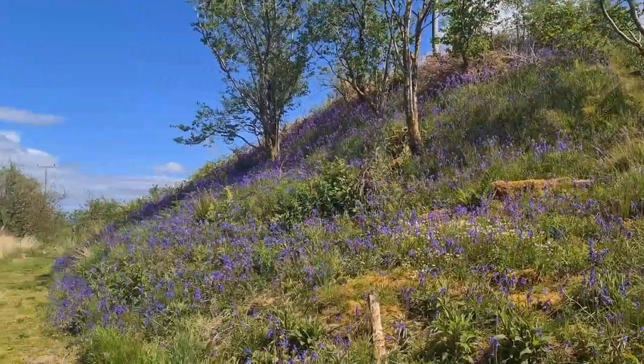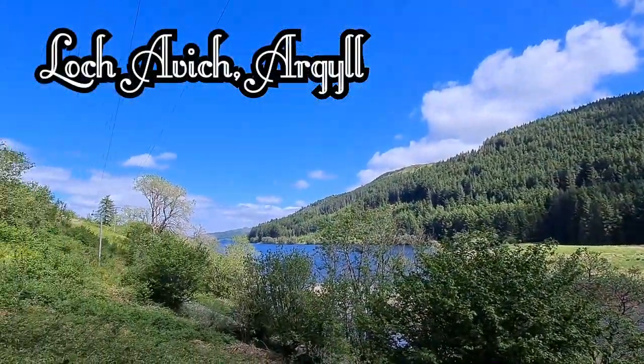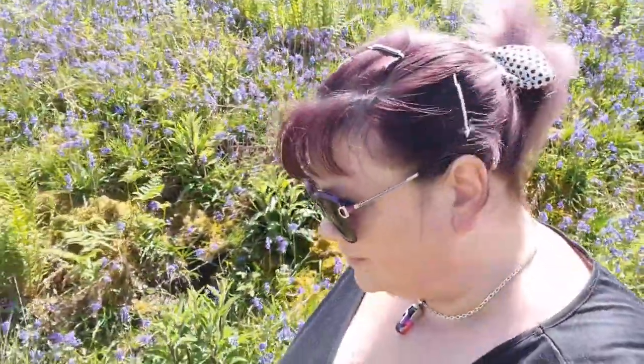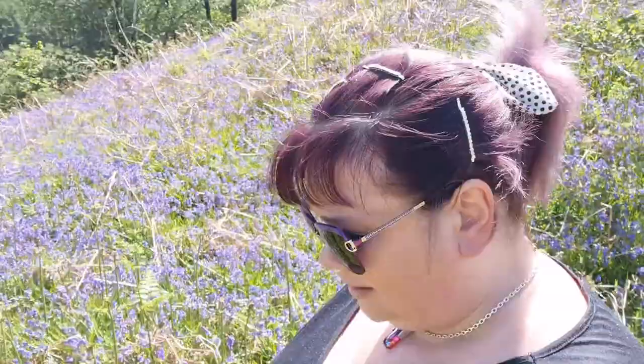I would make it clear, Loch Avich is beautiful, one of the lesser known lochs in the Argyll area. To be fair, I think there is a reason for that. That is the worst, windiest, uphill, down dale, really thin single road with very few passing places I've ever been on. I've had to stop a couple of times as the travel sickness got the better of me. So come and see Loch Avich. It is beautiful. Make sure you take your tablets first for travel sickness.